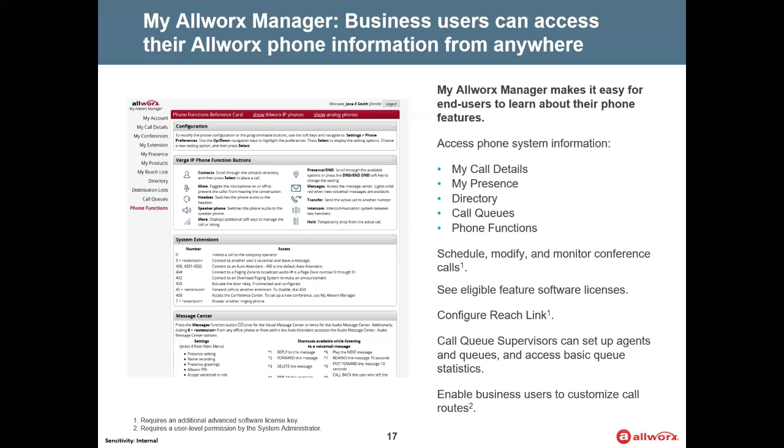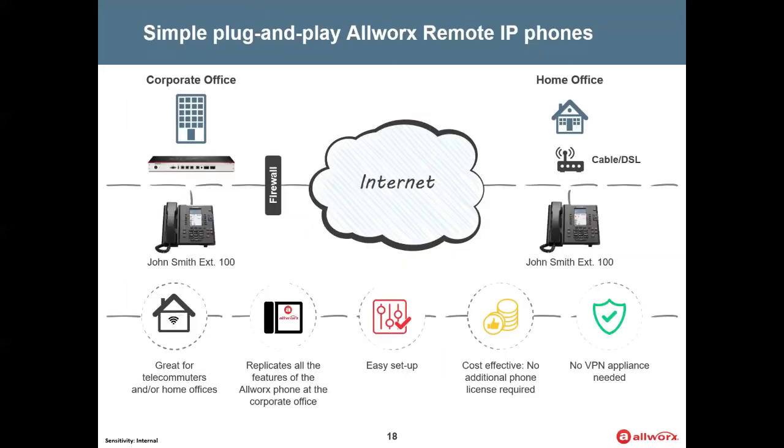You can print out the reference card as well, whether it's a 9200 or 9300 series phone. It gives you instructions on how to transfer a call, how to check voicemails and things like that. This makes it easy for the end user to refer back to these. All right.